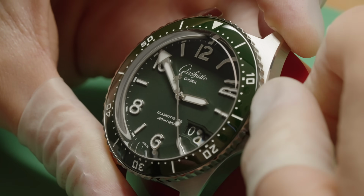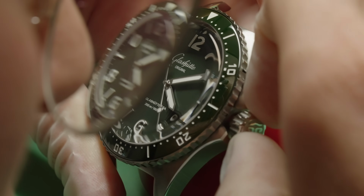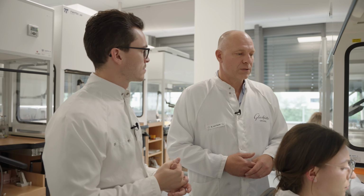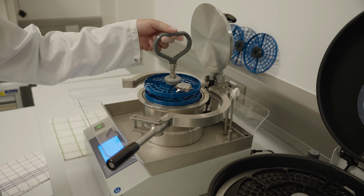Watch is almost ready, but only almost. Now we start with our waterproof control, which is in a different department. I'm going to show you that. We have different requirements. One is a German industry norm, and the other one is an international industry norm.